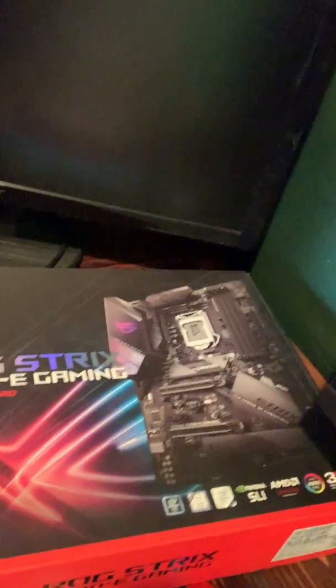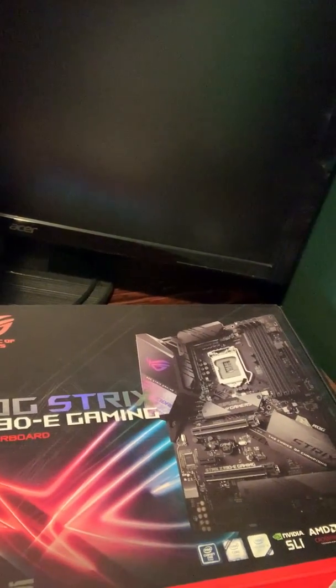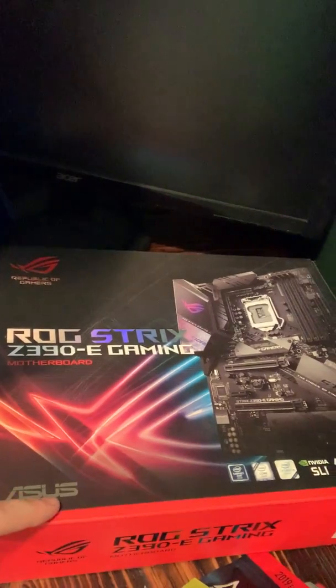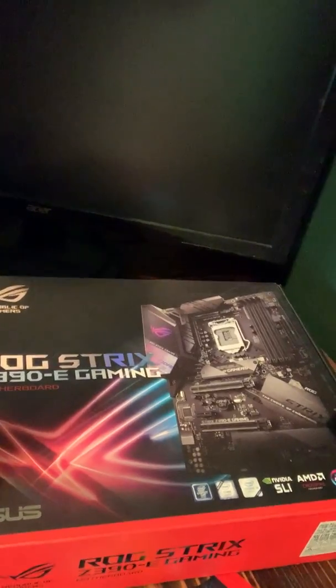It's an ROG Strix Z390E gaming motherboard. So once again, everything is Intel brand, and this is the Asus brand. Once again, I'm told this is an excellent motherboard. It's got all of the ports that we need, and yeah, I don't know.